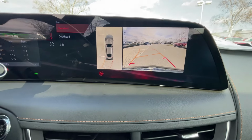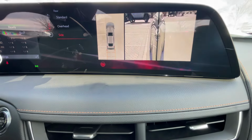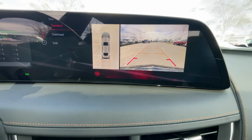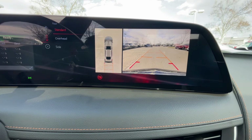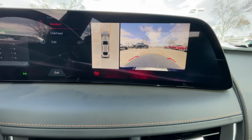There's the backup camera there. Guidelines follow you as you turn the steering wheel. You also have your overhead view, side view. Love having the bird's eye to make parking straight an easier chore. And then you have a front camera there as well.